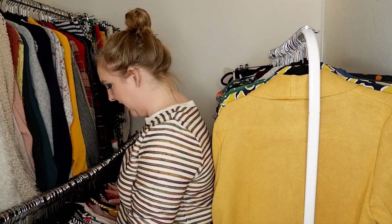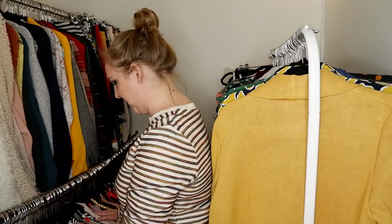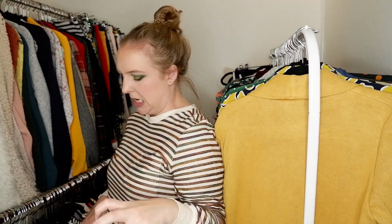So this rail back here is still bending a bit, but yeah, I did get rid of some things, and I now feel that it's a bit more curated, and it's going to be easier to find stuff as well.